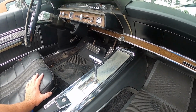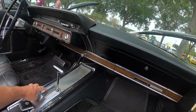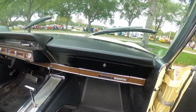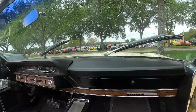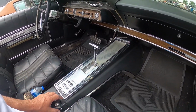Is it low? Is it 2-speed? It's actually a 3-speed with this city gear. See the first white mark there? An option that didn't really go over well. Okay, so it's a 3-speed. Is it a 2-speed overdrive or a 3-speed overdrive or just 3-speed? Just a 3-speed. Okay, so it's a 3-speed FX transmission.